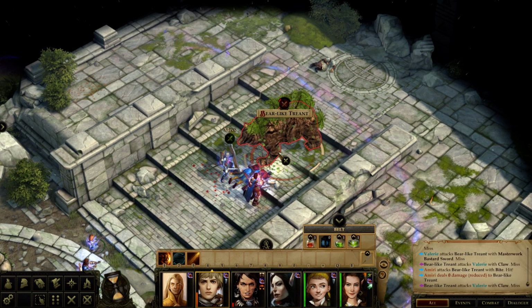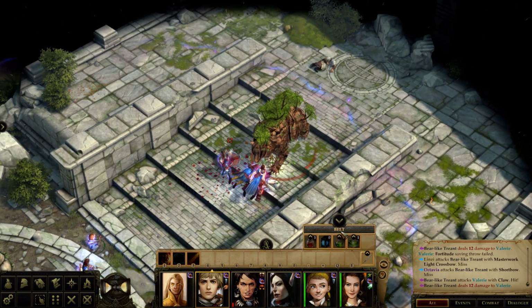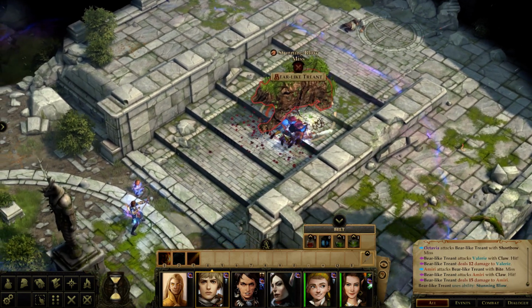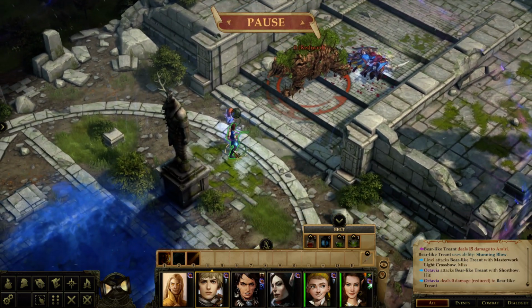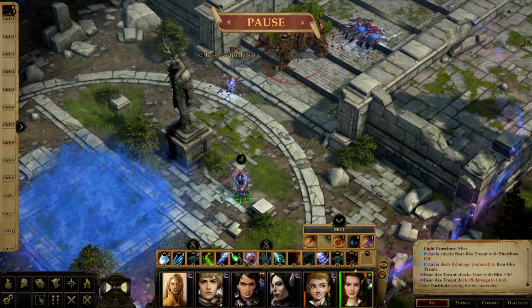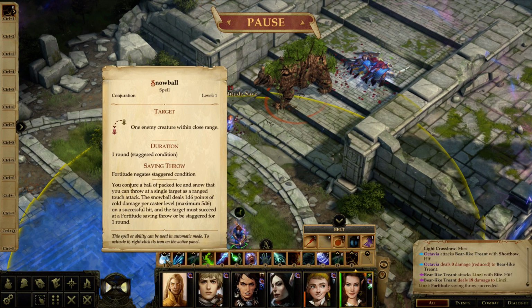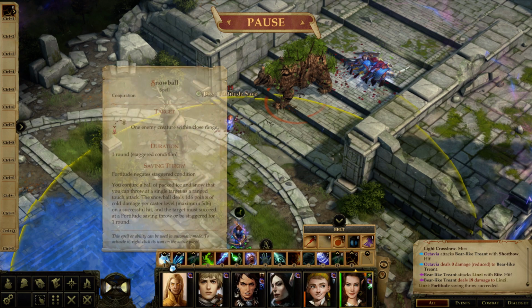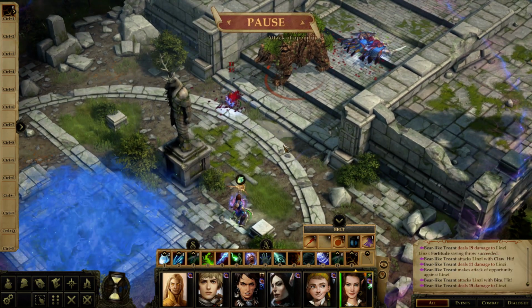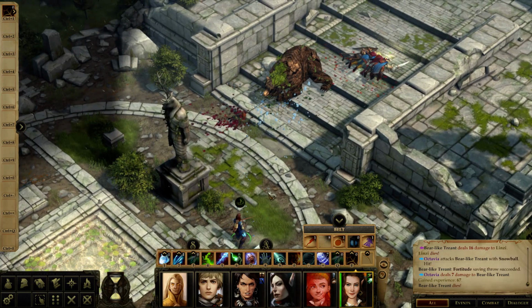See, if it would have focused on Valerie from the beginning, we could have done this. Healing. Avenge me. Oh no. Come on, just hang in there. It's almost dead. Octavia, run. One D6. Protect me. What? Oh, we got it with a snowball.